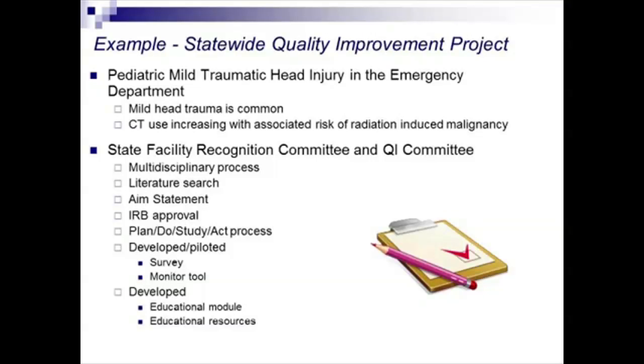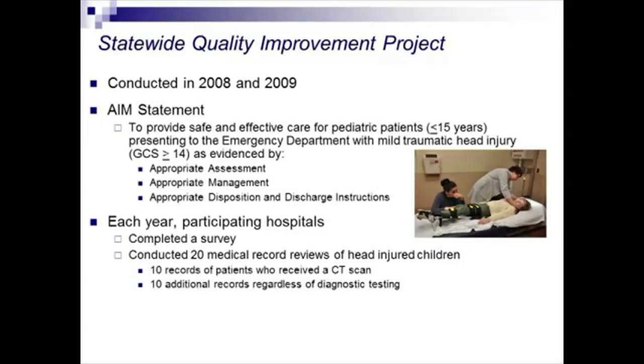We tried to follow a structured approach to help reinforce key QI tenets with the hospitals and ensure consistency by starting with conduction of a literature search and developing a project aim statement. The project was submitted through the IRB and received an exemption since no protected health information was being collected. We then worked with the hospitals using the Plan, Do, Study, Act process that Dr. Macias discussed earlier. The committees worked together on developing a survey and a monitor tool, and an educational module and resources were also developed that will be reviewed in a few minutes. This particular project took place in 2008 and 2009.